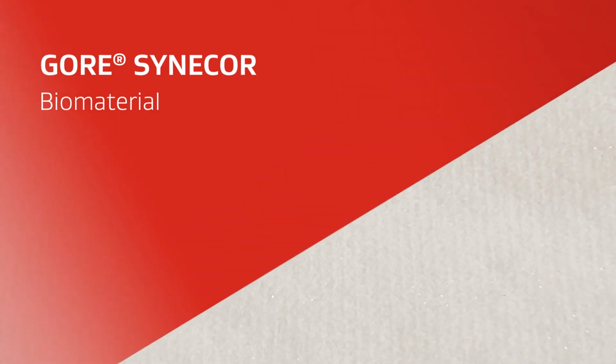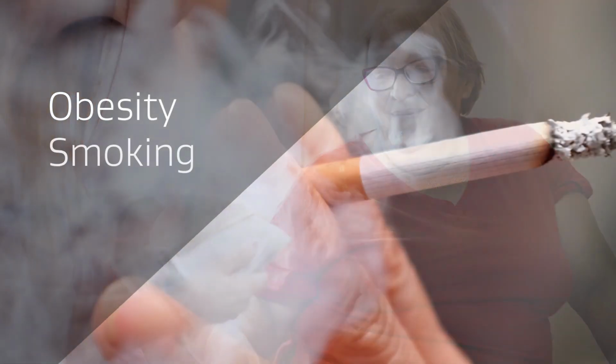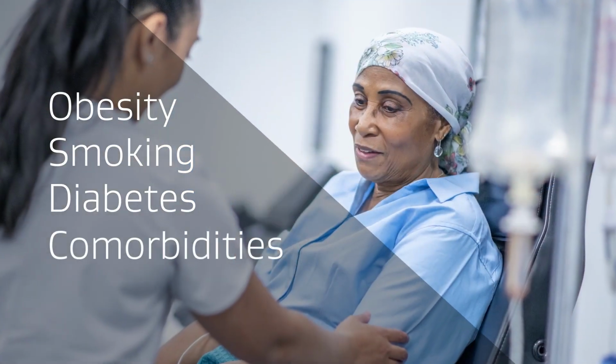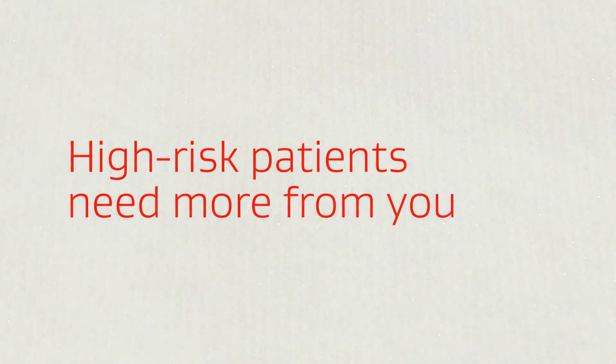Now more than ever, patients are experiencing more risk factors. Increasing BMIs, comorbid conditions, and recurrence are some of the factors driving the need for more thought about your choice for hernia mesh. It's not just a hernia. High-risk patients need more from you.